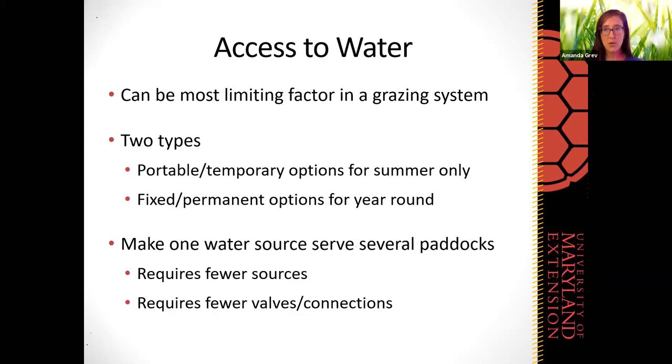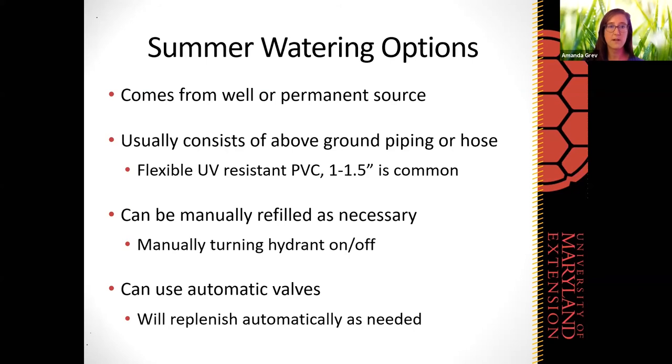A good point to note is to make one water source serve several paddocks. Whether that's because of a laneway or a central setup like we have, or if you have water that crosses the fence line so you can provide it on both sides of the fence line. This just means you have to have fewer water sources, fewer valves, fewer connections, etc.